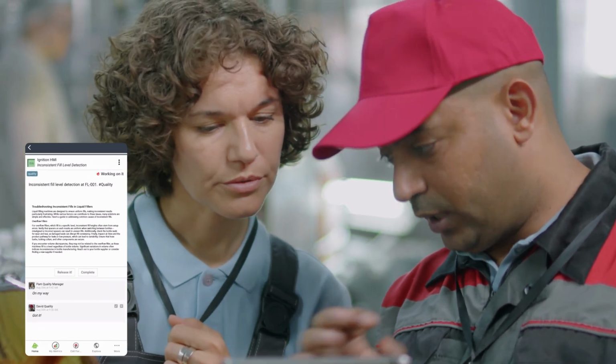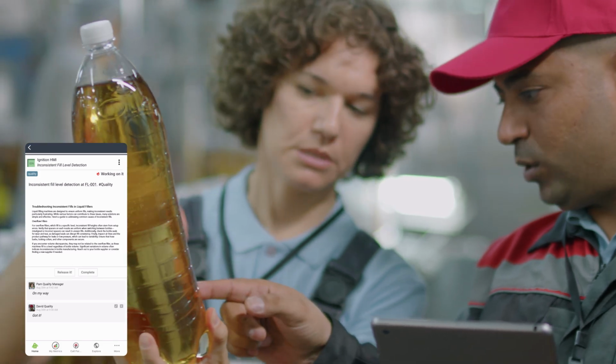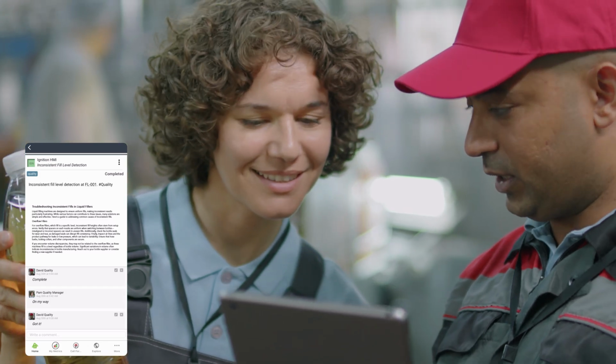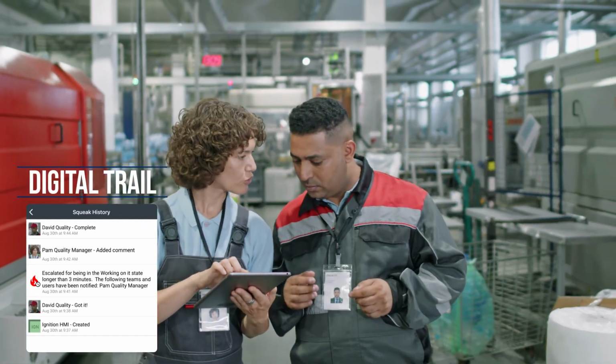When Pam receives the alert, she instantly knows that David needs her help. Together, they solve the quality issue by removing the affected bottles from the production line. Once the job is done, David completes the SQUEAK. From Got It to complete, SQUEAKS maintains a digital trail of every action taken.